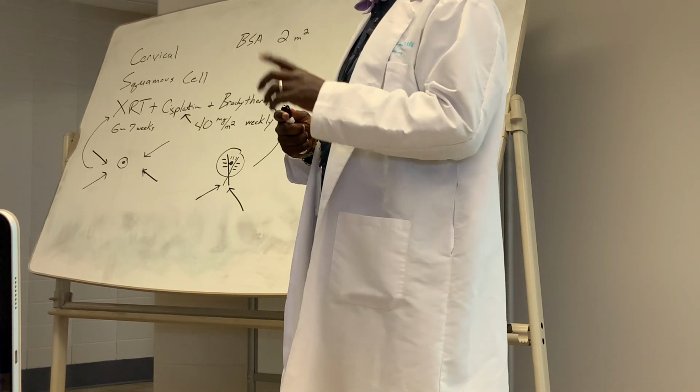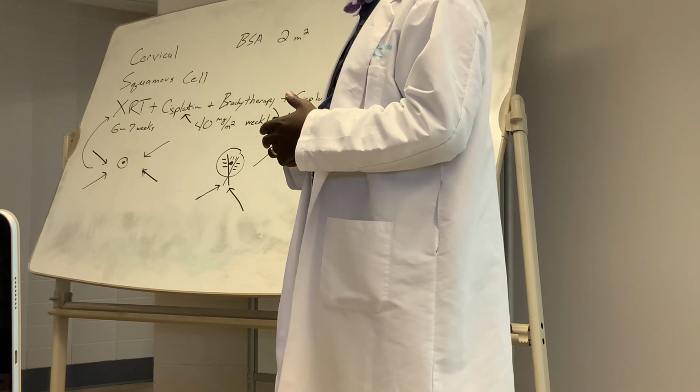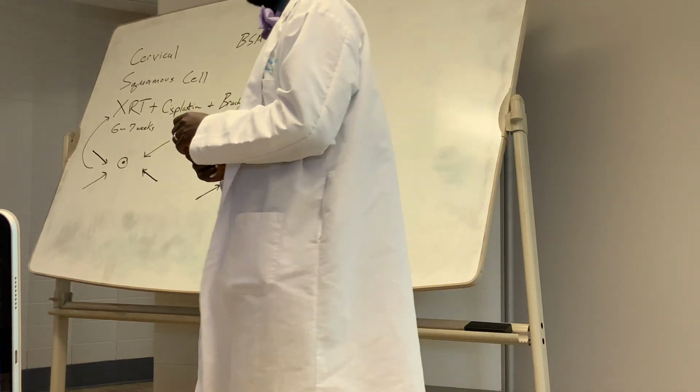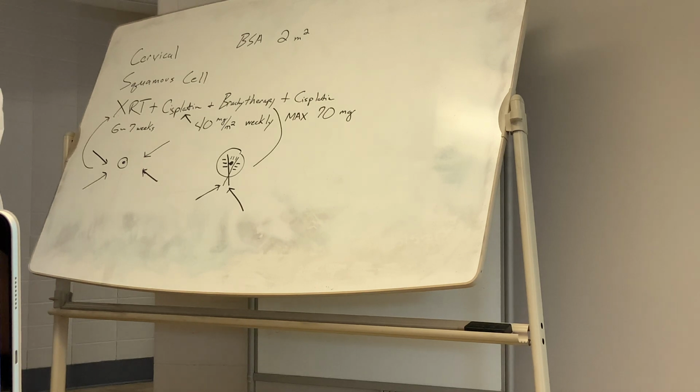Checkpoint inhibitor is the drug class of the PD-L1, PD-1 inhibitors. So which one is that? Pembrolizumab. So where's pembrolizumab used in breast cancer? Triple negative. Pembrolizumab used in triple negative breast cancer is actually also used in the adjuvant treatment of cervical cancer.